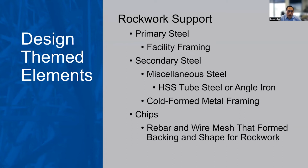Behind the rockwork finished surface is what we call chips. These are kind of 5x5 or 6x6 wire mesh. You could imagine a rebar grid with a metal lath over it, and they have a special machine that can bend these chips into different shapes to follow the rockwork finish profile. Next.